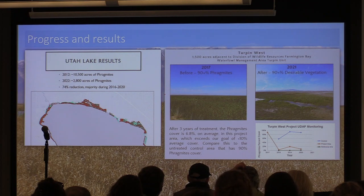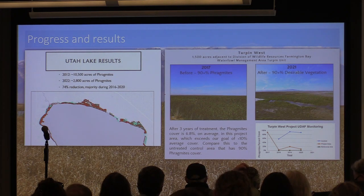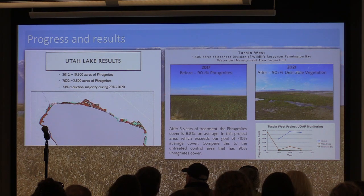One thing to note is that after picture, it's maybe hard to see, but mostly what you're looking at in that picture is saltgrass, pickleweed, and then some forbs such as rumex. We also have open water and bare ground. This is the diversity that we need for these birds.